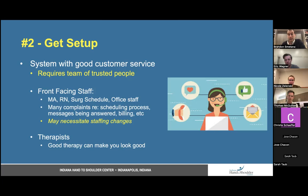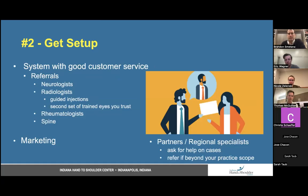The other thing is having great therapists because they can really make you look good. A part of this team also involves not only referrals outside of your practice, but also partners and regional specialists. The referral network that you send your own patients to can be as important as the referral partners that send patients to you. If you can be the go-to, like, I have arm pain and you find out that they actually have a neck problem, you have a great neck person you send them to. You are still that patient's savior in their mind because you found the cause and the solution for their ailment.